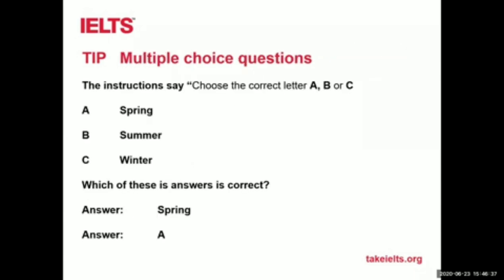Okay, so a little thing, remember about multiple choice questions like the first one we looked at. So if the instructions say choose the correct letter, A, B, or C, A is spring, B is summer, and C is winter. Which of the two answers is correct? Yes, Sarah. Yes, Anastasia. Of course. Yes, Sofrin. Yeah, so we're told to write the letter. We only need to write the letter. So let's do what the instructions say, basically.